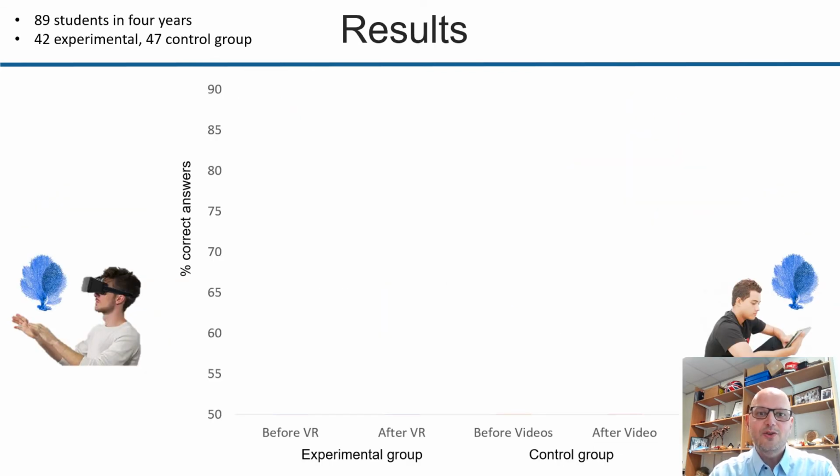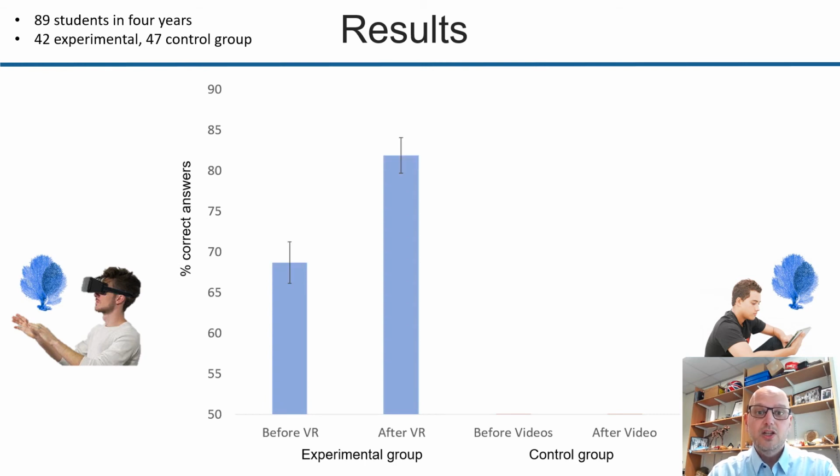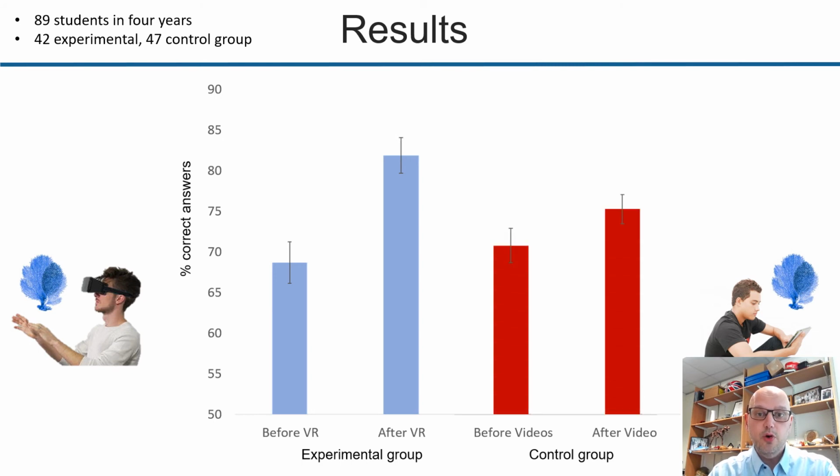So the results. The experimental group, the one that used immersive virtual reality, scored 69% correct answers before the activity and 82% after the activity, with a statistically significant improvement. The control group, the one that used YouTube videos, scored 71% correct answers before watching the videos and 75% after that, presenting some improvement but not statistically significant.